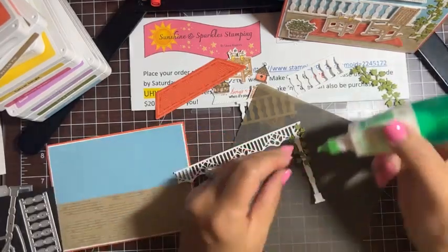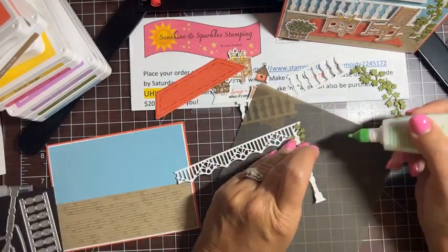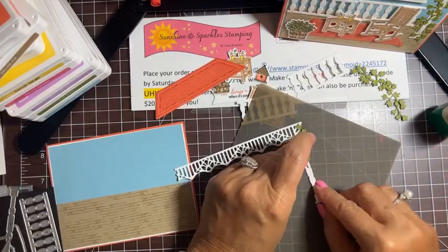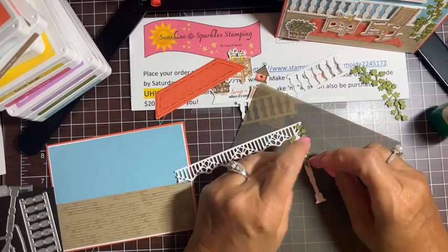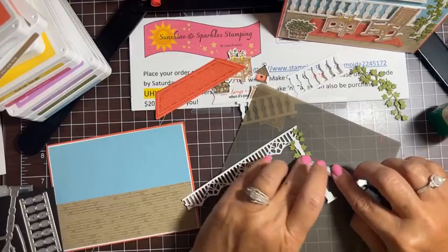Okay. And let me just glue that to the front of the pole with just a couple of dots right there. Okay, I'm using my silicone mat for this too, so it's not sticking too much. Let me just put this down for a second.